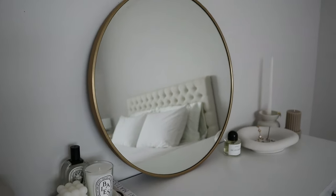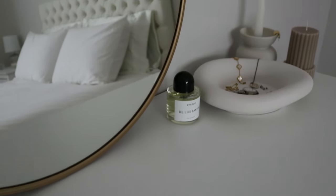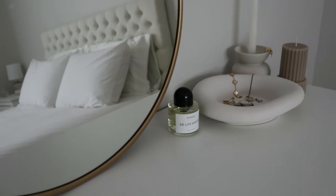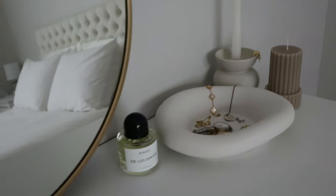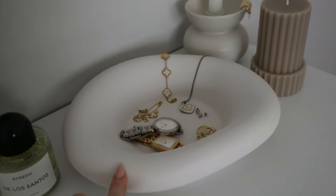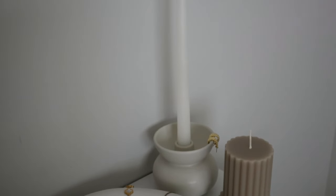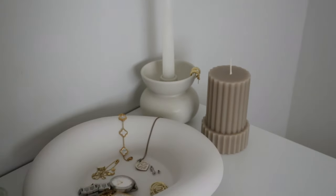Then I've got the gold mirror, and then to the right, I just put a random little Byredo perfume just because I thought that it looked kind of cute to offset it with just like a little item kind of sitting there looking like it's almost not supposed to be there, but also casual and sort of intentional at the same time. And then I have this bowl which has my jewelry in it. Love this bowl from H&M. And then I have one of these pillar candles in a really pretty beige color, and then just a long candlestick and a candle holder, and just a couple little earrings that I got from Amazon as well.